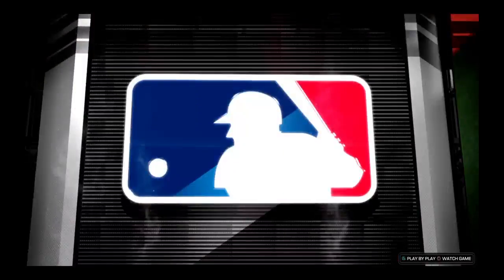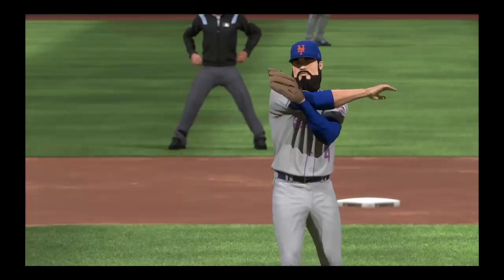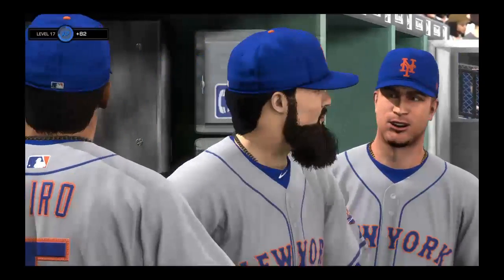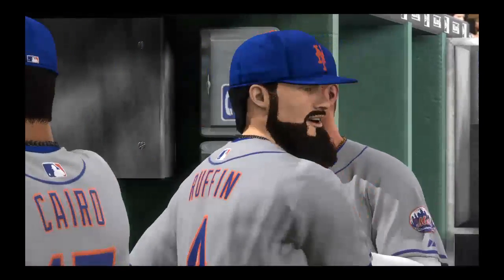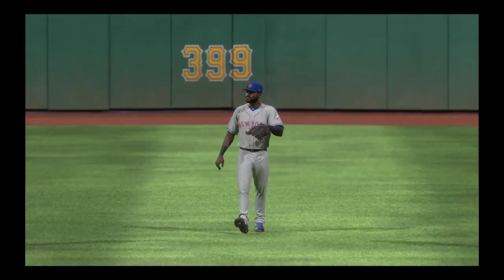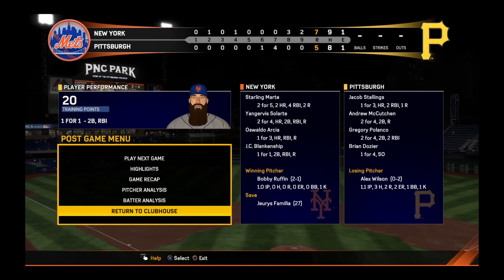Wow, not every call is going to go your way. Your attention, please. Bobby Ruffin is on to pitch for New York out of the bullpen. Yeah, that's what you want to do when you're playing on the road. Take it right to the home squad and get a win. Now the pressure is off. If they get one of the next two, the series is theirs. 7-5 tonight's final. The New York Mets get the win.